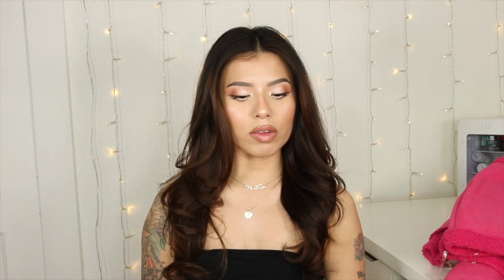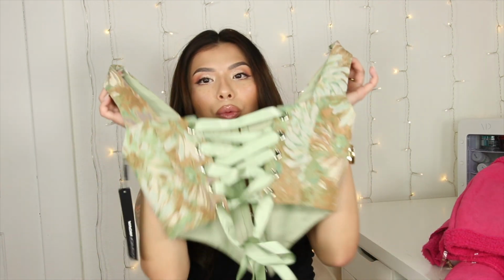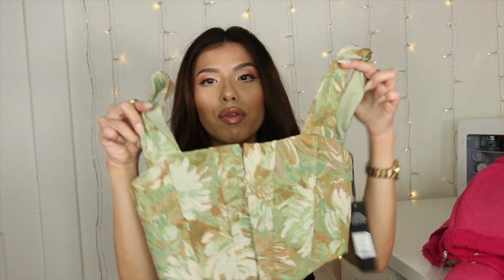Next outfit that I have for you guys, oh my gosh, I'm so in love with this fit because out of all the outfits, this one is the most complete. I'm gonna start off with the top. I got this really cute corset style top, called the More Than a Dream corset top. I did get it in a size extra small, and this is what it looks like. Again, it is so freaking cute.